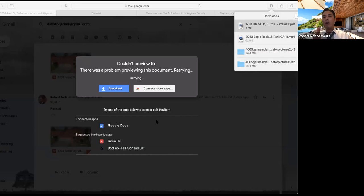But like I said, only the Matterport is something that costs me lots of money. So anything over 900,000, I could do it for free. But anything below that, I still gotta charge you guys $100. Any questions?